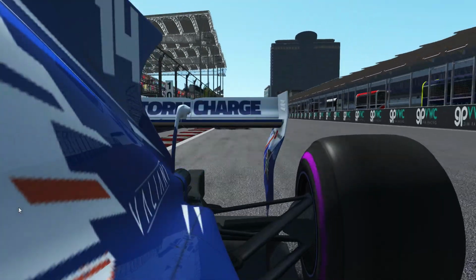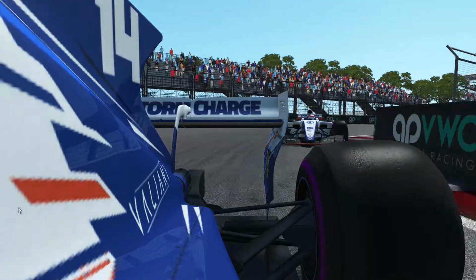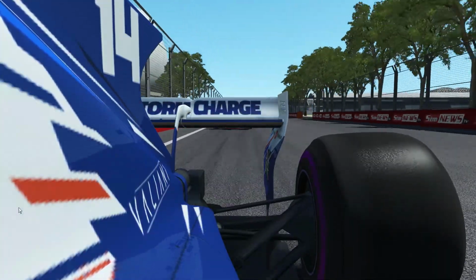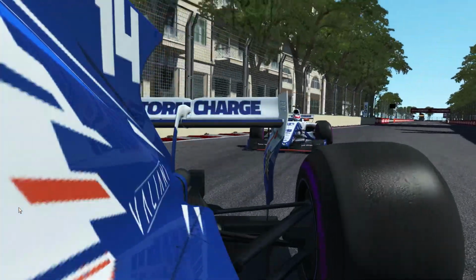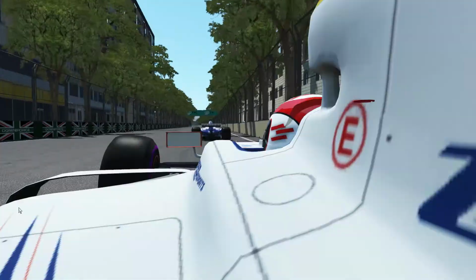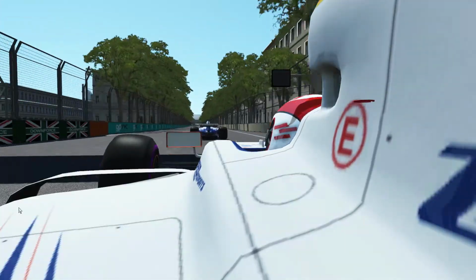Now 11 laps later, Alex had really caught up with me. He was trying to make a pass before the pit stops come, so he got very close to me with DRS in the main straight, and now he is in a great position to attack down the second DRS straight.